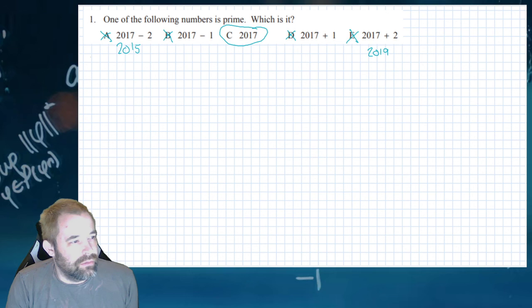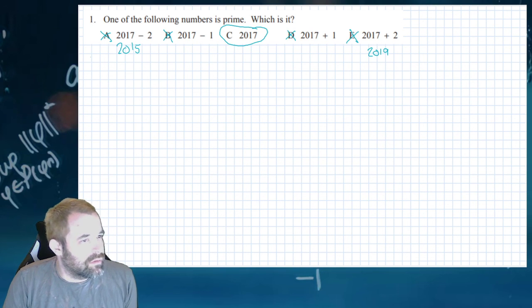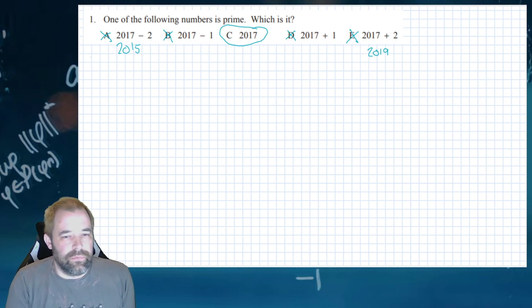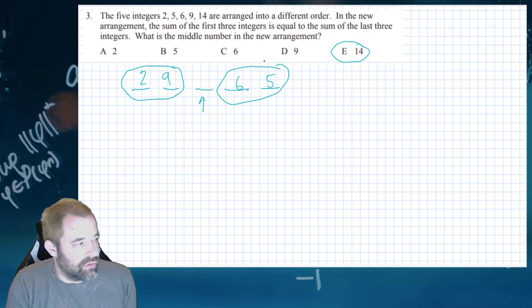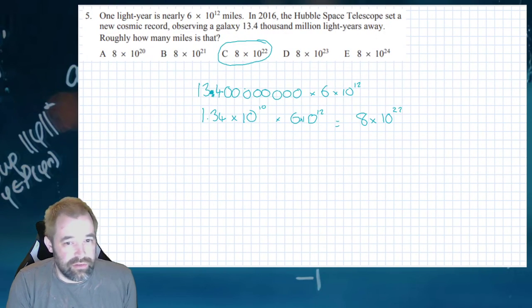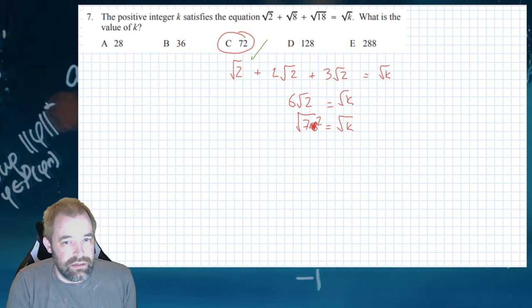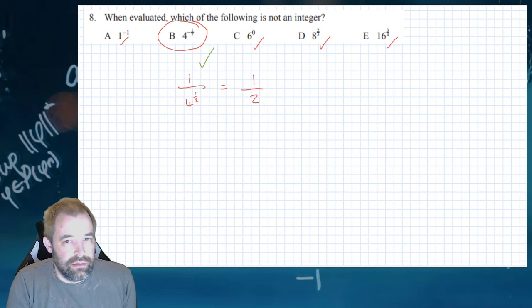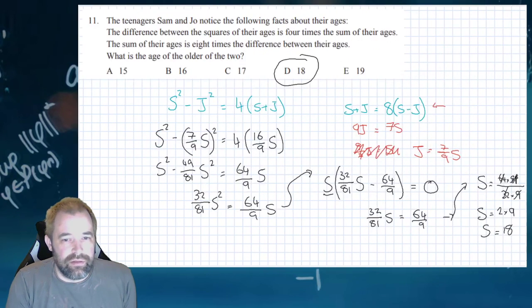But we're going to go through. So that's the question paper. Where's the answers? Okay, go to that. So we don't need the questions anymore. We have the answers, so we're going to mark it. Question number one is C. Question two is B. Question three is E. Question four is also E. Question five is C. Question six is B. Question seven is C. Question eight is B. Question nine is also B. Question 10 is D. Question 11 is also D.